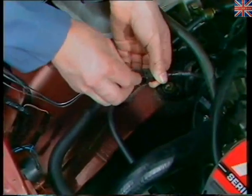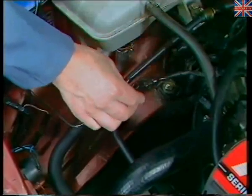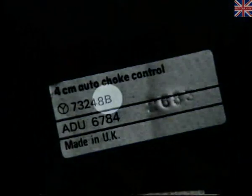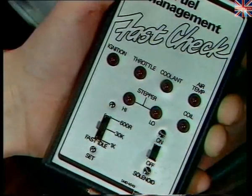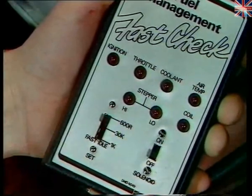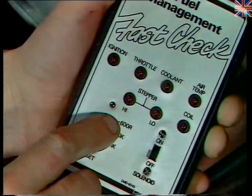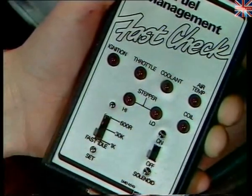Connect the fuel management fast check. In the case of a 1.6 engine with an A or B suffixed ECU, or a 1.3 engine with a B suffixed ECU, move the selector switch to the 600R position. Whilst in the case of a 1.3 engine with an A suffixed ECU, move the switch to the 1K position.